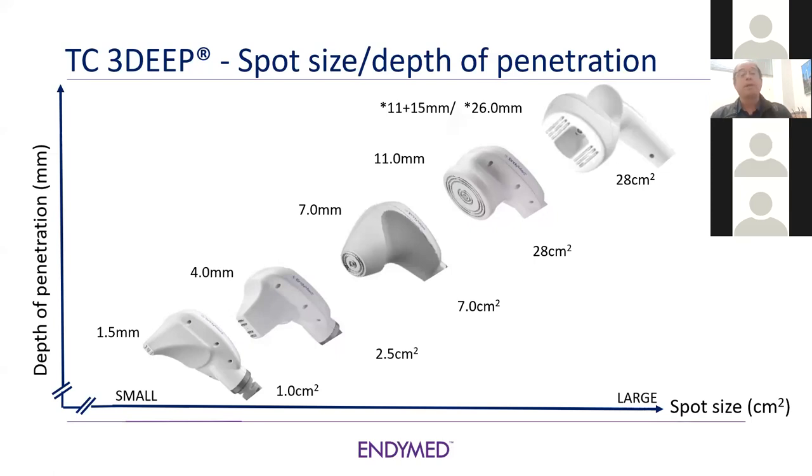Each one of the handpieces has its own ability to penetrate; the depth of penetration is different based on the size of the handpiece that you see. So this versatility of the handpieces allows us to treat various layers of the skin, different parts of the body and the face, of course.